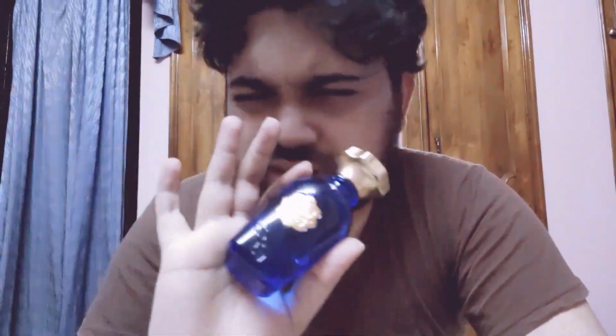I'm going to talk about it, but in terms of smell, as I was describing, it opens up citrusy, a slight bit of citrus, not too much, and mainly with that ginger. This opening has a slight coolness to it because of the ginger. It's like you take ginger out of the fridge, and the smell of cool ginger is what you're going to smell in this one. So that's mostly it for the opening.